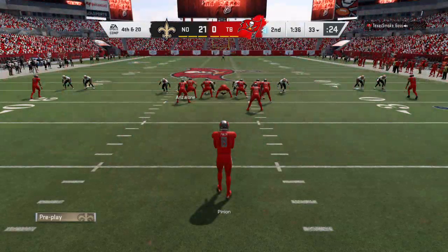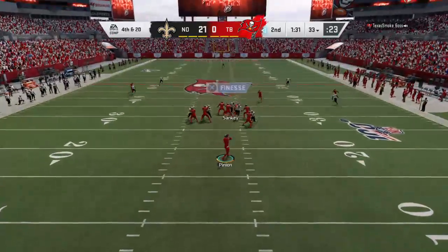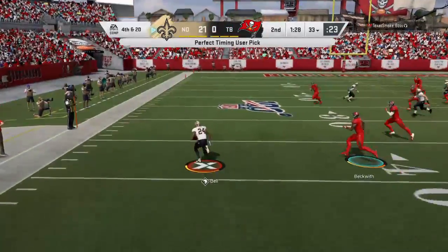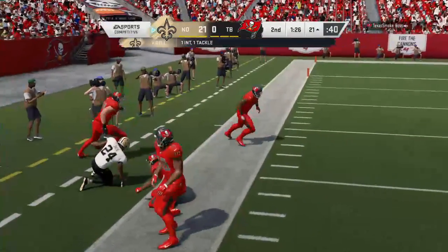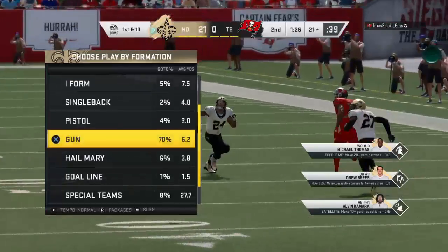Here's Bradley Pena now. He's been one of their few. And how about this, a fake? Oh, and this turns into a mess as it's intercepted. Picked off by Vonn Bell. And he may want to track down that football because that's interception number 1 on his career.